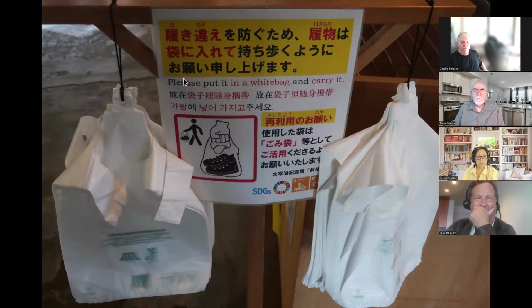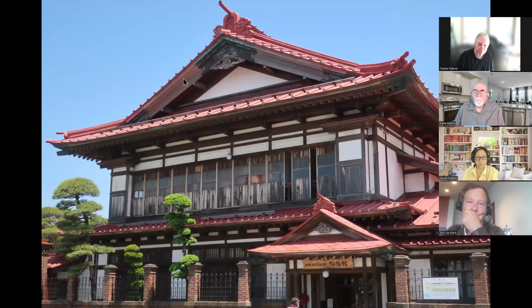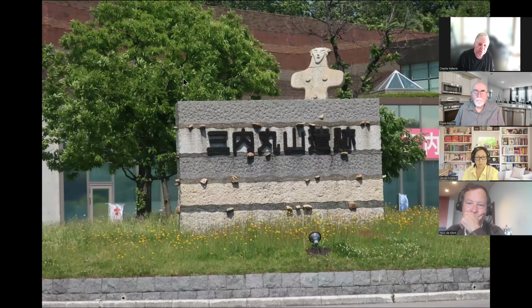If you go into a public place, like we went into a house of a famous author, Junko knew, every time you go in any of these buildings, you take your shoes off. And in this case, it's a place that takes lots of people, so they want you to carry your shoes around with a little white bag. This is the building built 100 years ago.